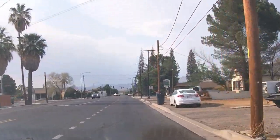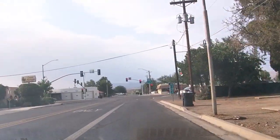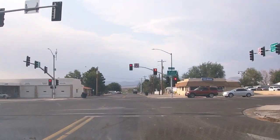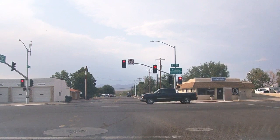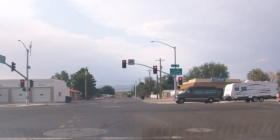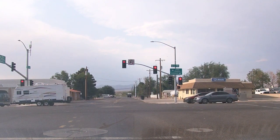Coming up on Main Street. Well, I'm gonna try and find my way over to the main part of town. This is US 70. Goes from Lordsburg, New Mexico to Globe and then Phoenix.